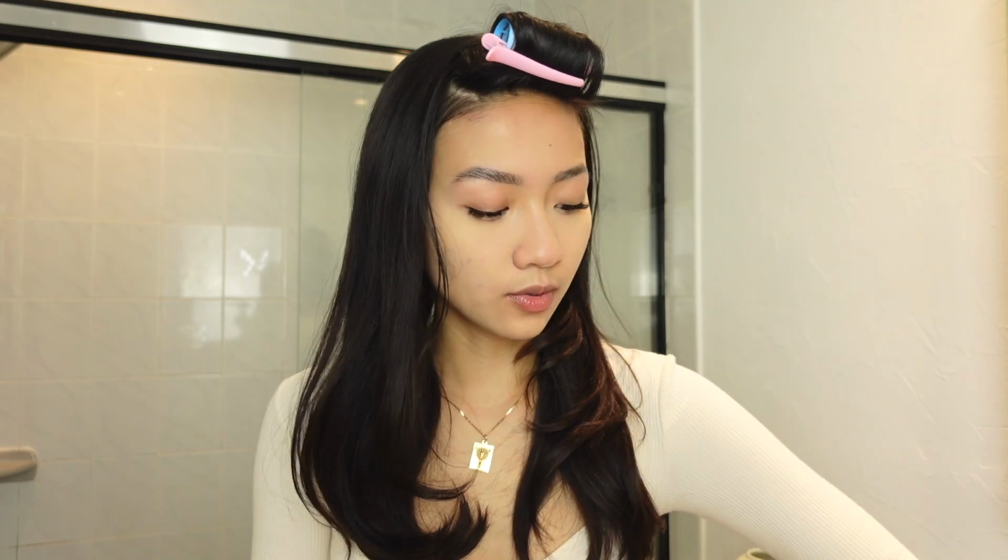And to kind of add some color back into the skin, I am going to be using my Tarte blush in the color Doll Face. I'm like brushing it on like this.